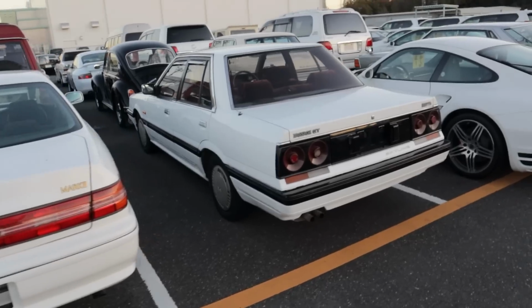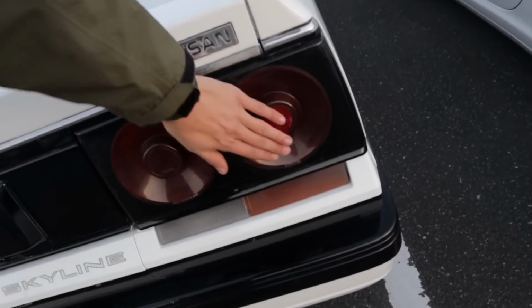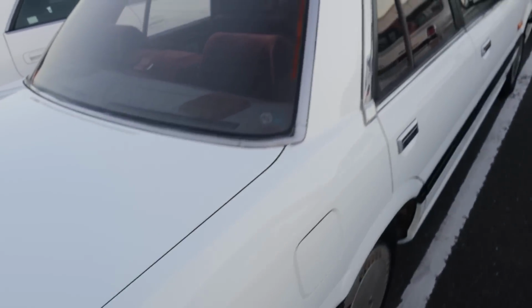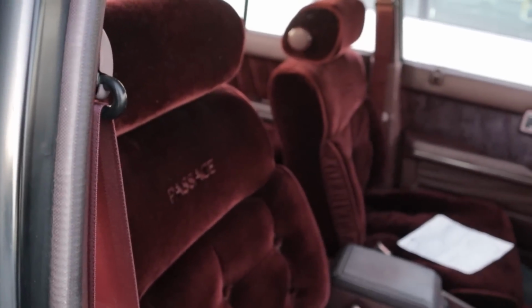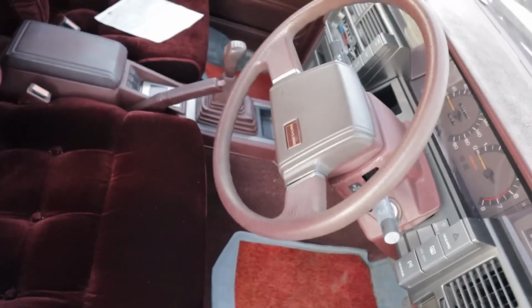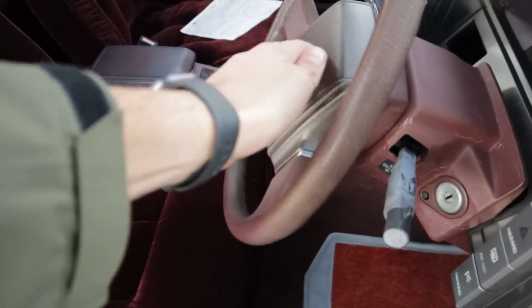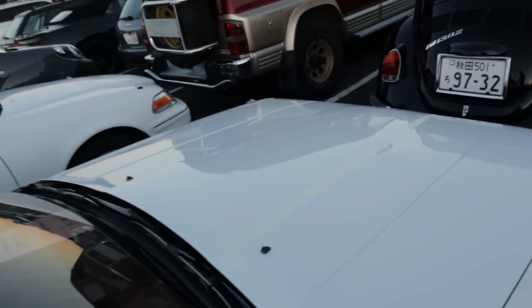We got an old 31 Skyline here with the JDM stove hot plate taillights. Dude, the interior on this looks amazing. Oh my gosh. What? I have never seen interior like this. Such good condition in these things. Does the horn work? Yep. Dude. That sounds so good.